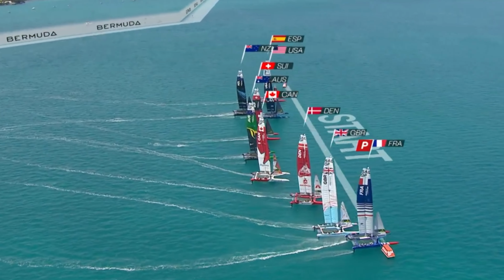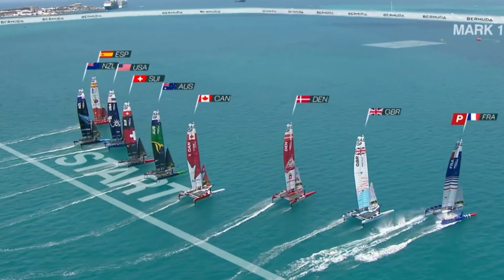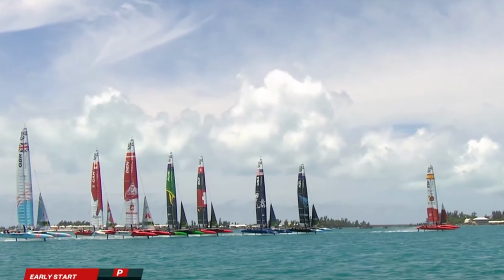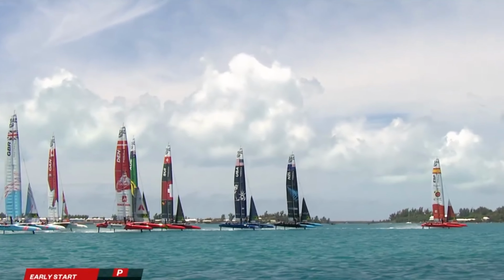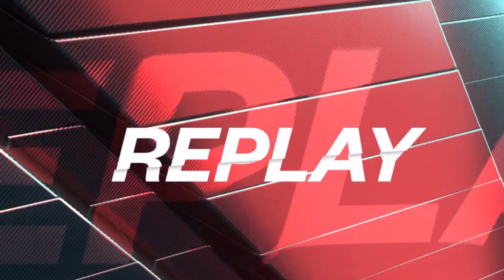The French at the top. The French are trying to barge in. Wow, that was punchy as the line went clear. Penalty on the French boat. They're going to need to drop behind the fleet, but it's the Spanish crew at the bottom of the line who are absolutely charging towards Mark 1, and they should have control of their first decision.